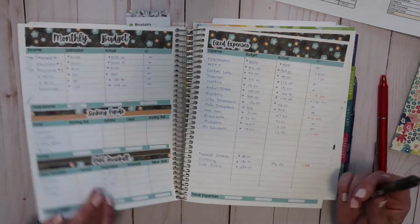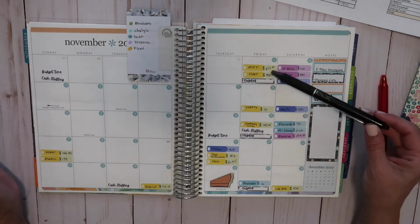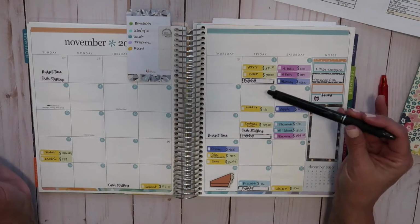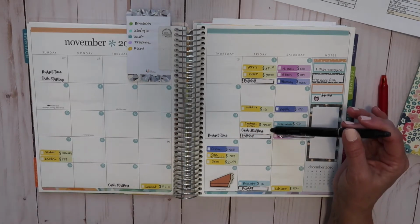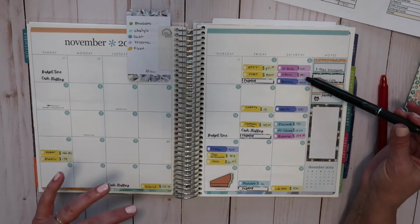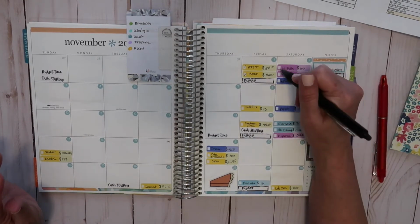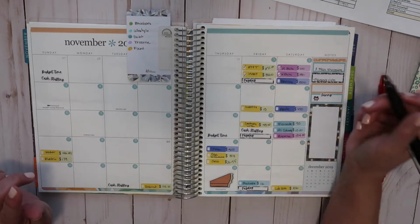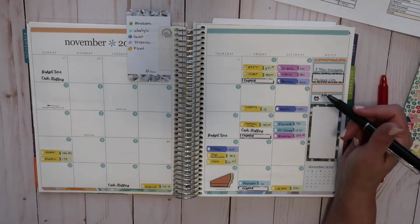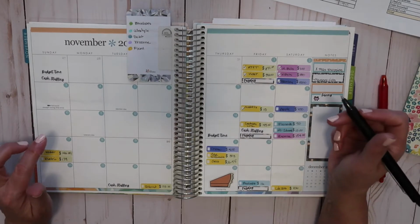So when you look at the spread here, anything in yellow is a fixed expense. I write in, first of all, with an erasable pen, what I think it's going to be, and then I erase that and put the actual dollar amount in. If it is this purple, that's an income. So AT&T is paid, my mortgage is paid, my one daughter sent me her money, my other daughter sent her money. They're very good about that. I paid $1,500 on my Barclay, so I have $1,200 left to pay next month. Netflix has come out.